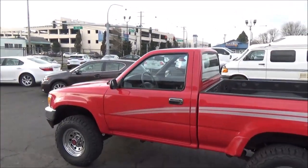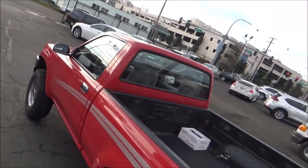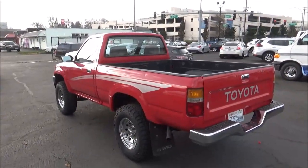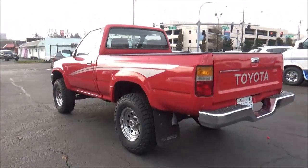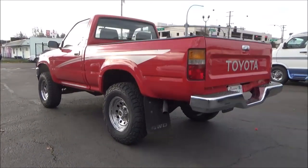This 1990 model we have here represents the 5th generation of the Toyota Hilux, which lasted from 1989 through 1997, and until 1994 in North America. This was also the last generation of the Hilux to be sold in North America before it was replaced by the Toyota Tacoma. The Hilux has gained a reputation as a seriously durable truck that can handle tons of abuse.